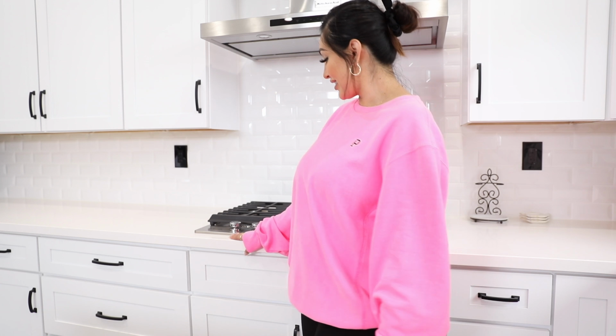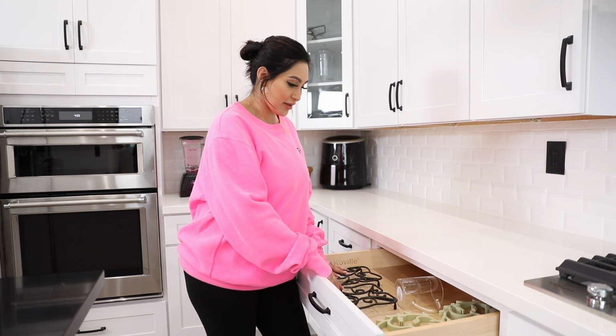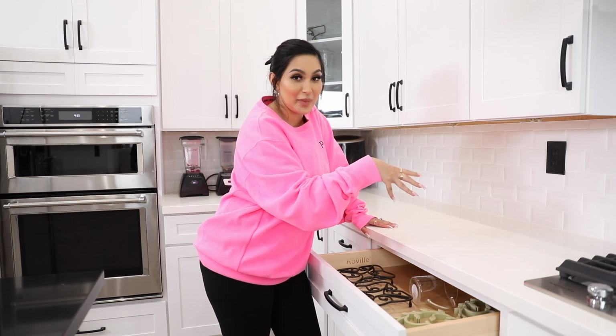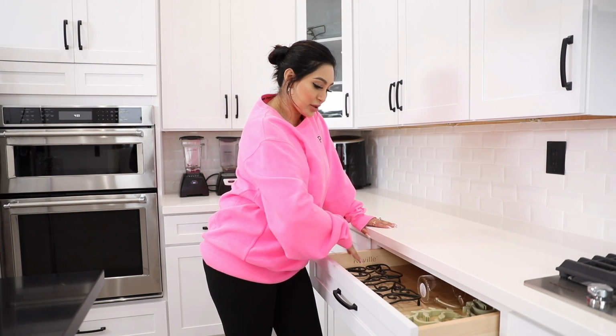So one of the things that excites me too is that we have these super long drawers, because we can literally store, I know this one's empty, but my mom likes to have a lot of spatulas. When she's cooking, she has a bunch of them, and instead of having them displayed out, we thought we would just put them in here.